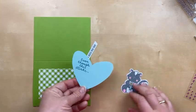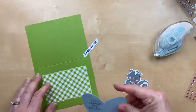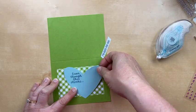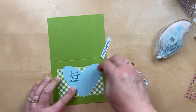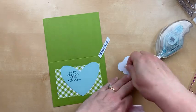Okay, let's get this card put together. So we've got our die cut heart in blue. This is part of the kit. And this is going to go, I guess it's almost in the middle. I was going to put it on the side just a bit. And then we're going to use some Stampin' Dimensionals underneath our die cut skunk.